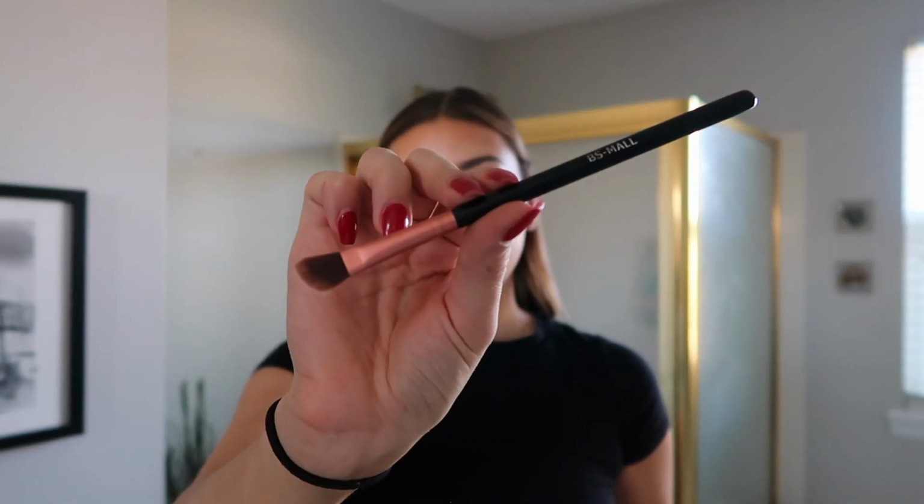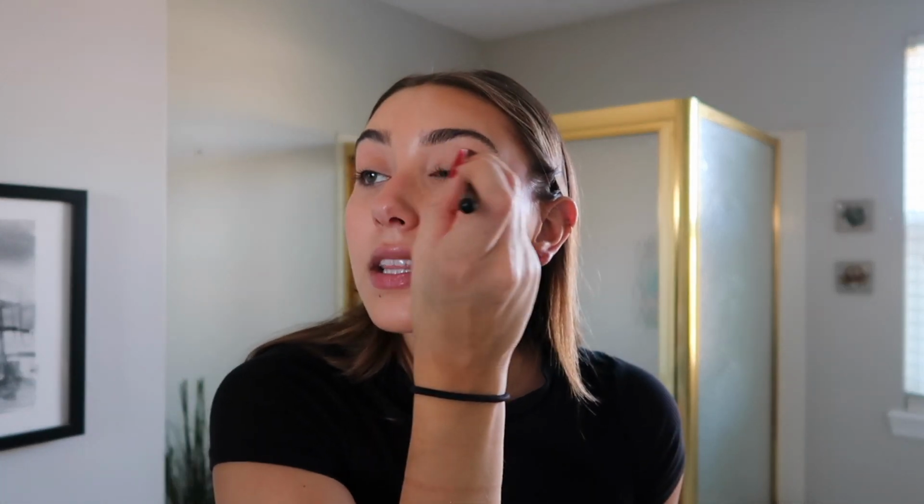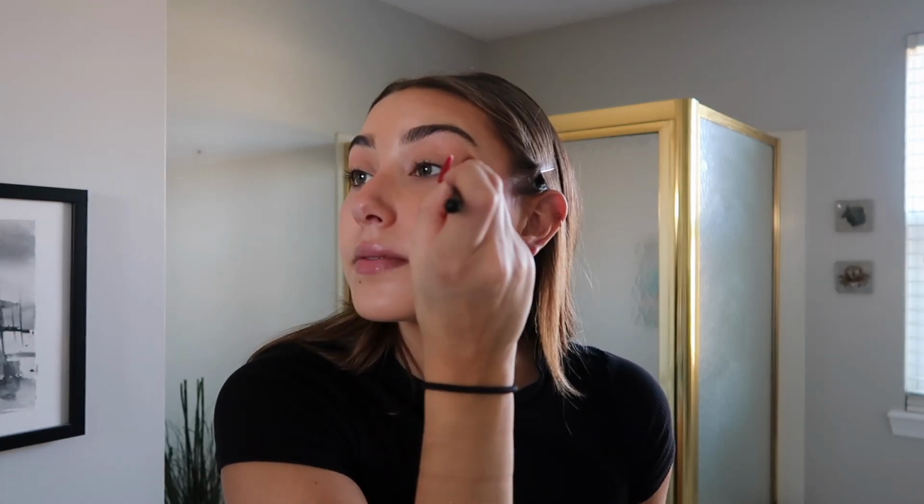Next, I'm gonna take an eyeshadow brush from the same Amazon kit that I got. And I'm gonna take my butter bronzer from the drugstore. And I'm just also gonna put a little bit on my brush. And then I'm just gonna put this all over my eyelid just to bring some warmth back into my eyes after I put on the concealer. And if you watch Summer McKeen, then you know she basically invented this with her Hoola bronzer. As you can see, I don't like to spend a lot of time on my makeup, so this is why I just do this for my eyeshadow.